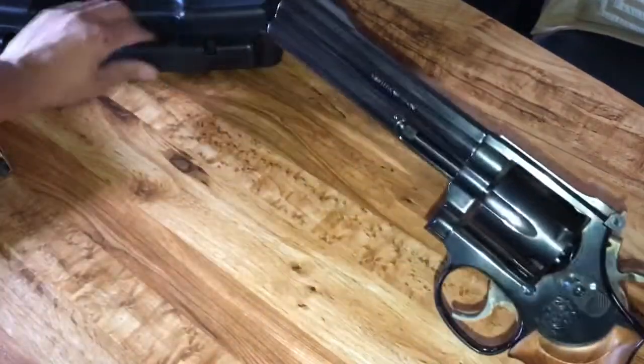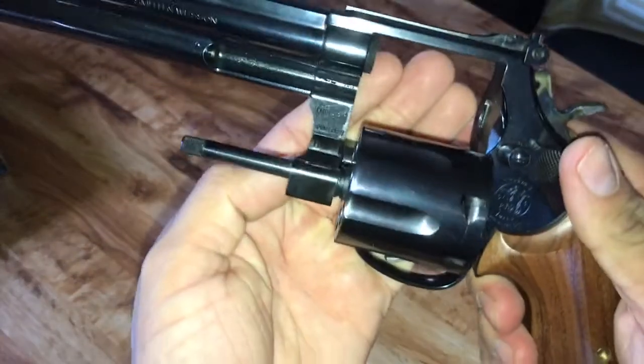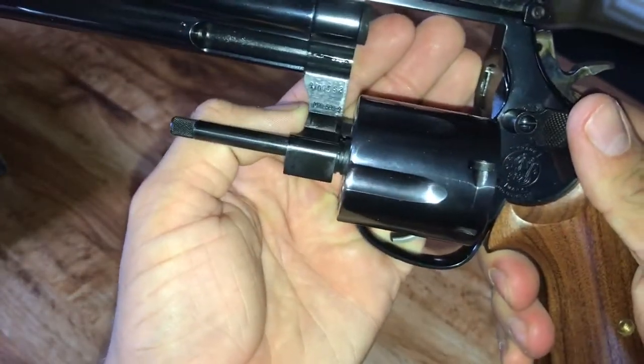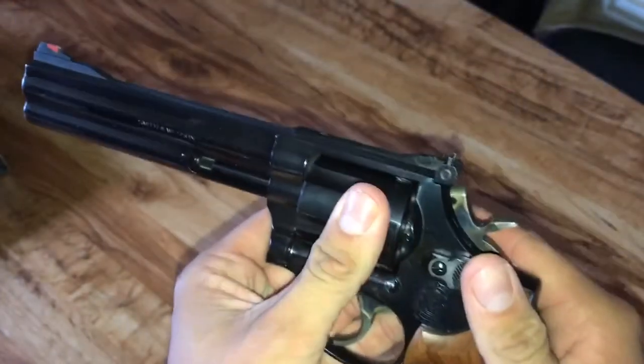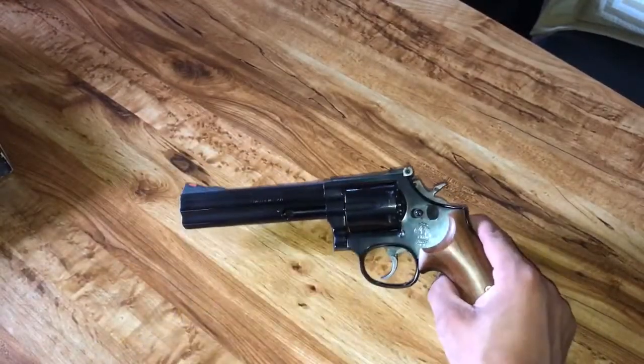But let's slide that box out of the picture. This is a 586-3. You guys can tell it's a -3 by looking in there. It'll say model 586-3. Basically what the -3 means is it denotes a generational change.